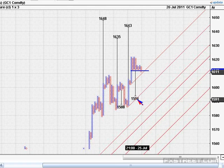The problem with it is that it doesn't really simulate it, because you can't use the high and the low when drawing a daily chart because you don't know which came first. If you knew whether the high or the low came first, then fine, you could use them. So you have to use either the high or the low.